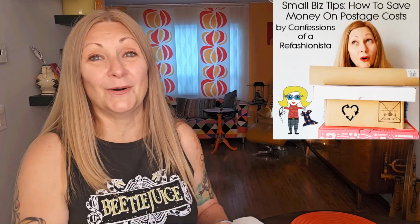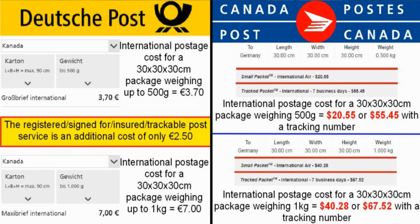I even wrote an article about this a little while ago on my blog because I was so shocked at how expensive the post prices were here compared to Europe and elsewhere that I lived in the world. Anyway, long story, hopefully so much shorter.